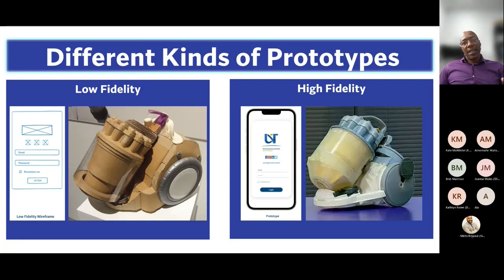A high fidelity prototype is a more detailed and functional representation of a designed product that more closely resembles the final product. In this example, a high fidelity prototype for the mobile app is a fully functional version of the app with realistic graphics, animations, and user interface elements. And the high fidelity physical prototype is likely to be fully functional, allowing users to test its performance, ergonomics, and usability. The goal of the high fidelity physical prototype is for you to create something that closely resembles the actual finished product and, as I said, allows for rigorous testing and refinement before going into production.